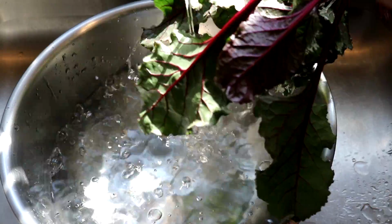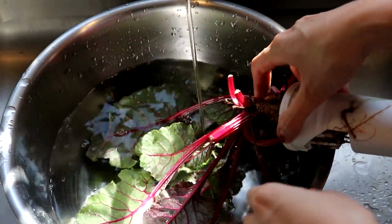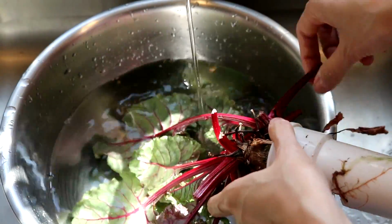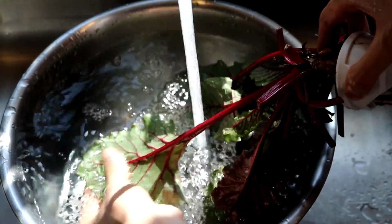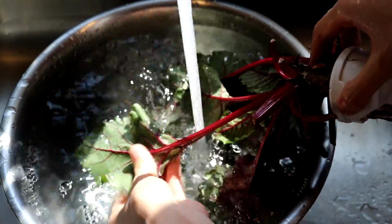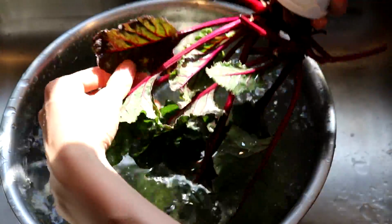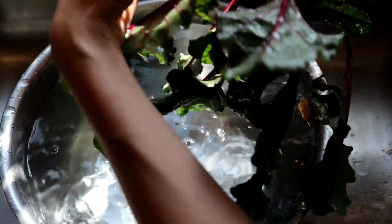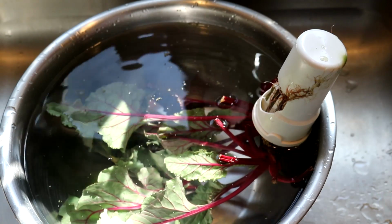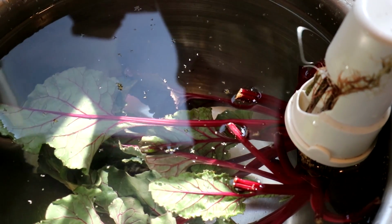Before I spray the leaves with the neem oil solution I just made, I rinse the leaves to get rid of most of the aphids. Aphids mostly cling to the bottom of the leaves, so make sure that you clean them well. You can see there are a lot of them floating on top of the water. Ugh.